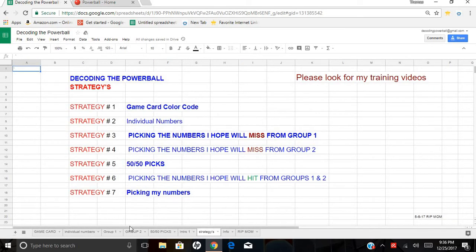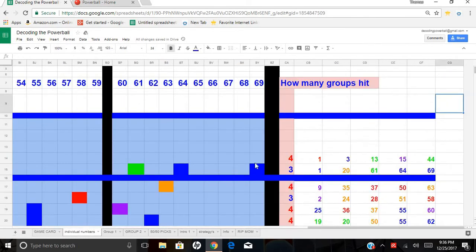Strategy number 2, the individual numbers. What you're looking at here is what I call the individual numbers. How this works is the master for all the numbers are up top. And over to the far right, you can see these are the numbers that just barely came up, the winning numbers. Again, they are 1, 3, 13, 15, and 44. So that means it was a 4-group combination.